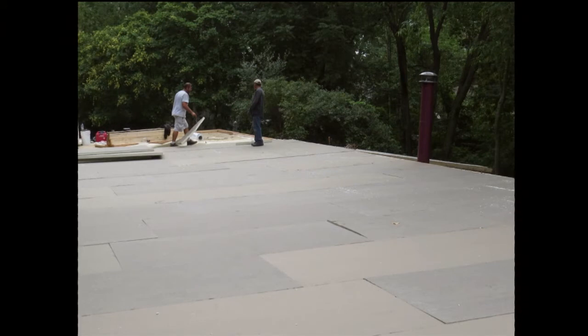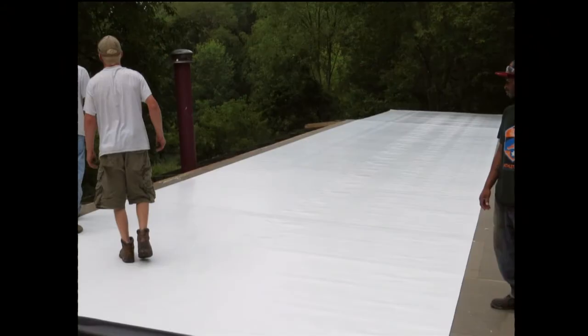A picture of the new TPO membrane being laid down. Tom finally relaxed when the membrane started to go down, because you never know when you're putting down insulation, if you get a random rain cloud, you could be in trouble. Just another picture of the membrane.